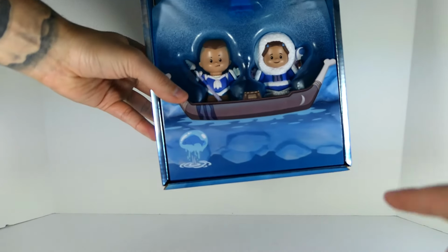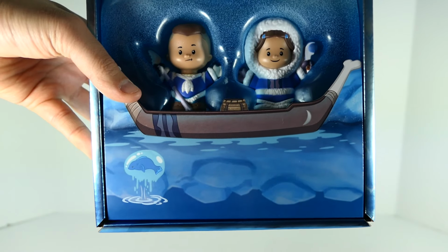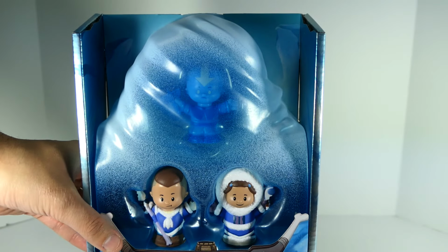So before, you couldn't see this fish right here, and this fish was blocked off by that slipcover. This fish is actually the fish that Katara is waterbending in the beginning of the episode. So that's one Easter egg right there. Another, not really an Easter egg, but just another level of detail.